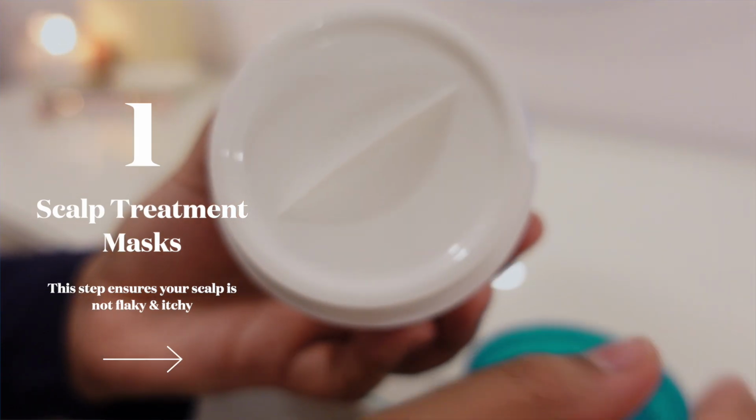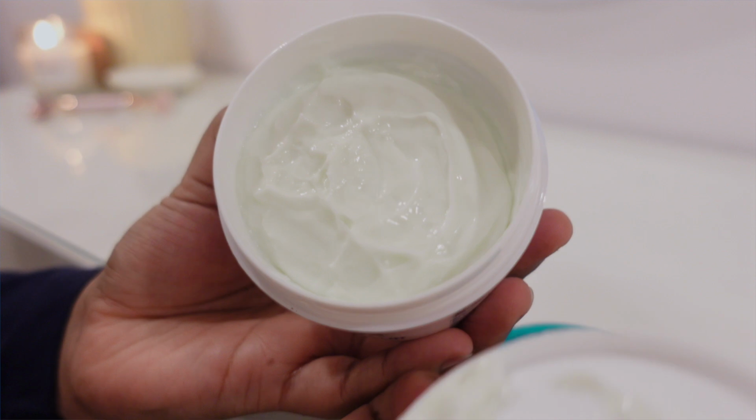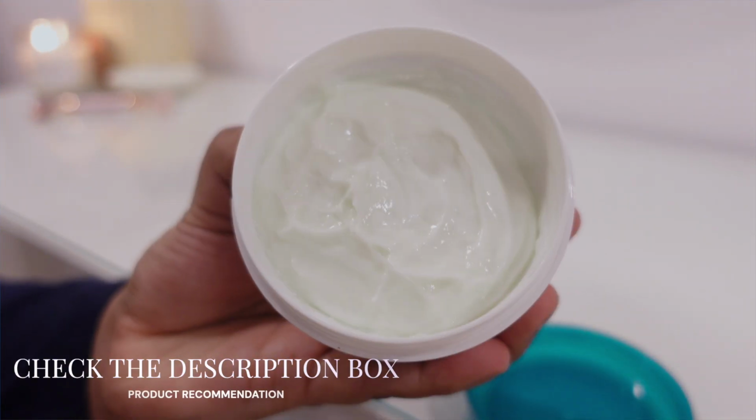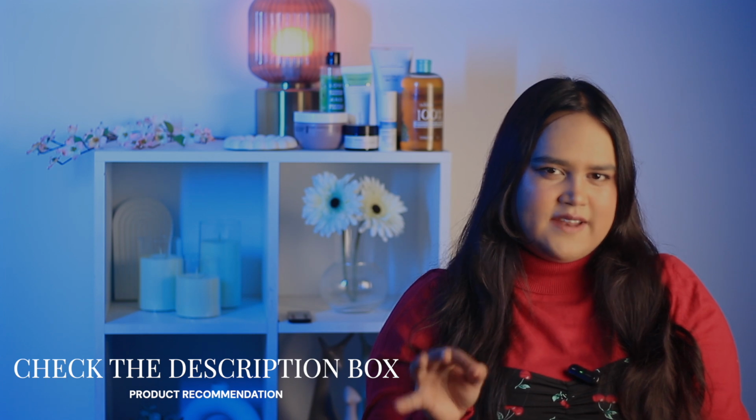For dandruff, one thing that really helped me is using a moisturizing hair mask that goes on your scalp. I have a couple of brilliant recommendations which I will link in the box below. It not only reduces the itchiness and flaking, but also takes care of the dandruff in a soothing way. And one tub usually lasts you the whole winter, because you are only going to apply it maybe once or twice a month, not more than that.